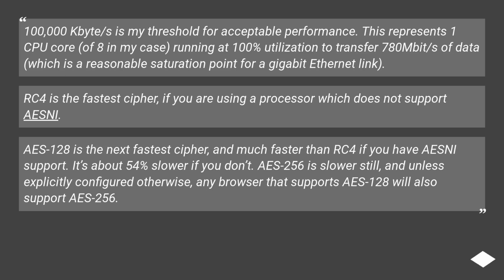"100,000 kilobytes per second is my threshold for acceptable performance. This represents one CPU core, of 8 in my case, running at 100% utilization to transfer 780 MB/s of data, which is a reasonable saturation point for a gigabit Ethernet link. RC4 is the fastest cipher, if you are using a processor which does not support AES-NI. AES128 is the next fastest cipher, and much faster than RC4 if you have AES-NI support. It's about 54% slower if you don't. AES256 is slower still, and unless explicitly configured otherwise, any browser that supports AES128 will also support AES256."